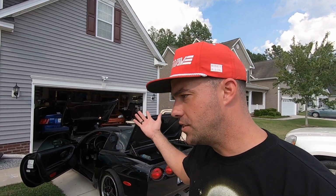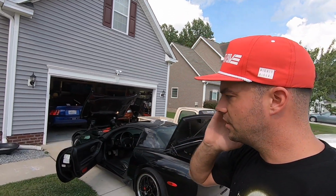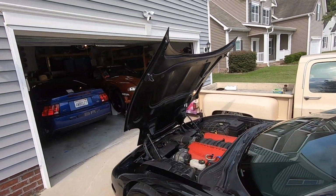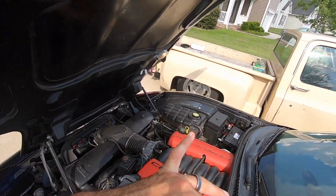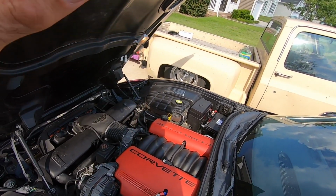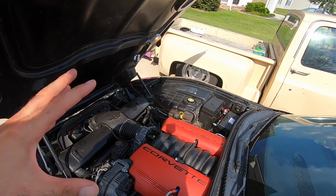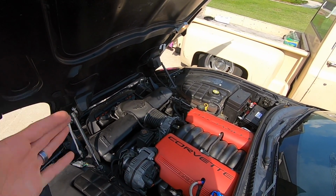Eventually though, we're gonna throw the kitchen sink at it, power adders, etc. I'm still on the fence of what we're gonna do. I am not big on working on these things. As you can see, everything under the hood of a Corvette is extremely packed and shoehorned in here. So whatever I end up doing as far as modifications, it has to take into consideration the fact that you're gonna have to work on these things.